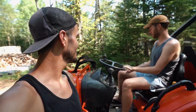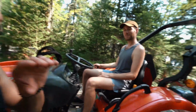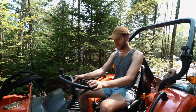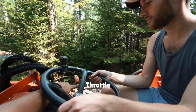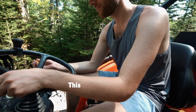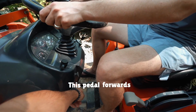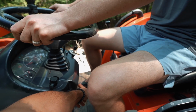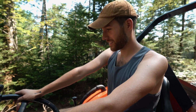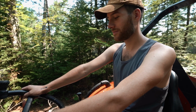I'm really excited to, like, use some heavy equipment. Yeah? If you like it, maybe we'll have to get one. Maybe. Throttle. This pedal forward. This pedal backwards. How's it all sounding so far? How do I lift up the bucket? This one here.